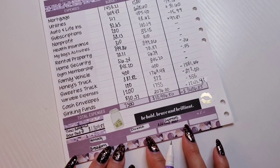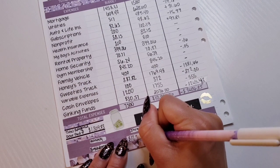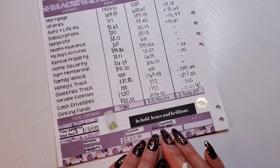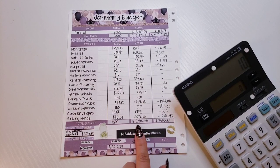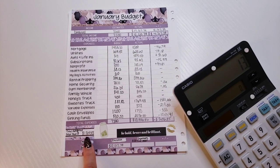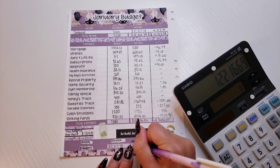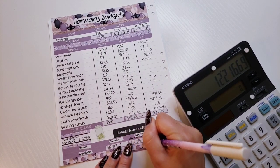This is where I will break down our monthly budget. So our income was $12,217.79, and here is where we're going to subtract our expenses and what we put towards debt. Let's go ahead and add that up. So our monthly expenses were $10,906.80 plus the $1,309.83. So we put $12,216.69 towards expenses and our debt combined.